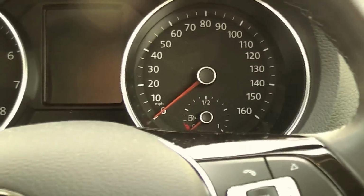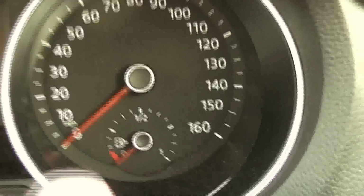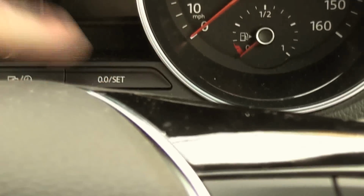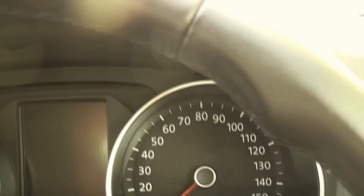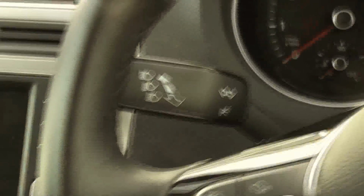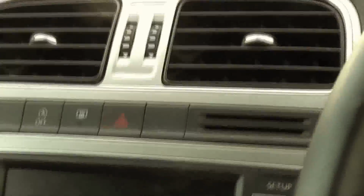VW Golf. In the centre there we've got the oil temperature. To the right we've got the fuel gauge with the odometer reset there, clock there. To the left we have radio, media, phone. It can all be controlled from there. And if we just turn the ignition on, we'll have a little look. I can explain more fully what it's all about. I can start it without it rolling backwards. There we go.